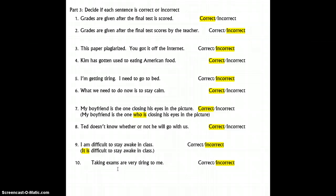Number 10, taking exams are very tiring to me. This one is incorrect. It's a nice gerund subject. All that is fine, but that is the problem right there, the are. You only have one subject here, taking. That's your head of the noun phrase there. So taking is very tiring to me. Taking exams is very tiring for me. Don't get confused by the rest of the gerund phrase there. Don't get confused by that. If it's just one gerund there, you're going to have is. You're going to have it match the subject. All right.